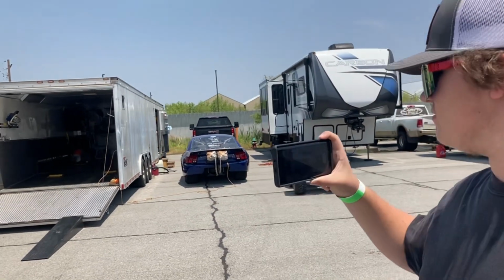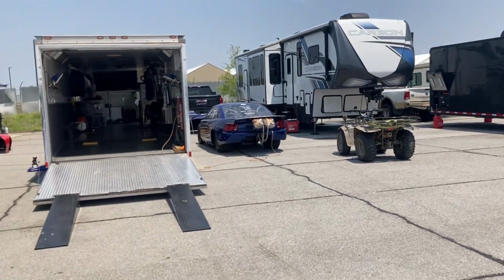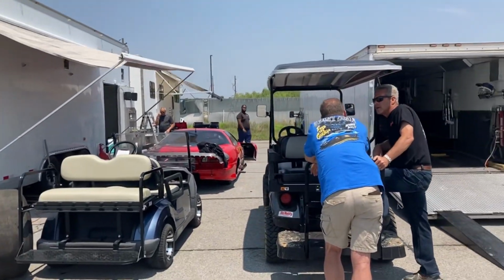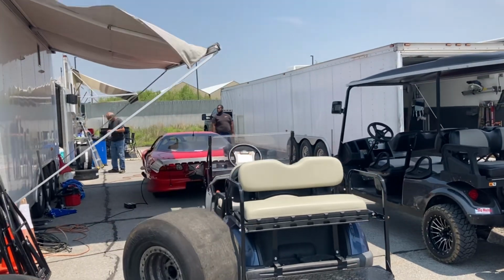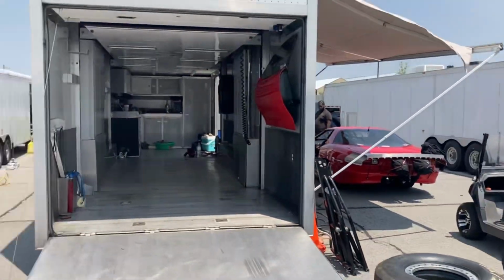Oh, we have a blue Mustang, wild gorilla. It says something blue. I think it says wild. I can't read it. Oh, dude, look at this Camaro. This Camaro looks sick. Bro, you know, he gets some sick shots. I can't wait to see that out there today.